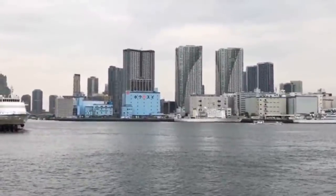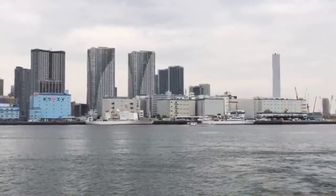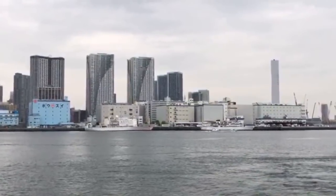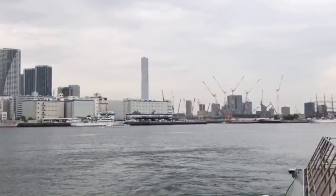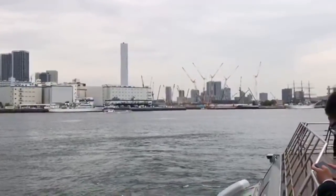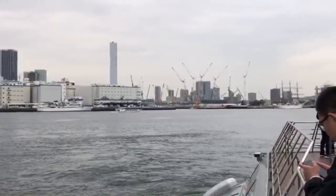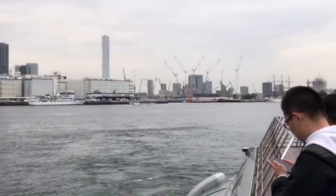That over there is Kachidoki. And where this tower is right here, that's where the Olympic Village is. The Olympic Village is being built. Again, you can see with all of those cranes in the distance, that's where it's being built right now. Well, maybe not right now because nothing's moving over there, but it's still pretty cool.